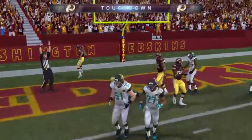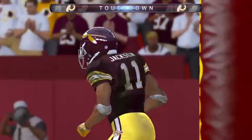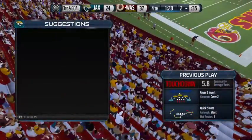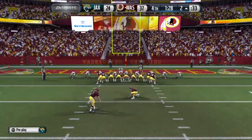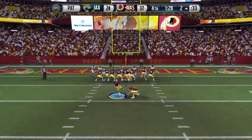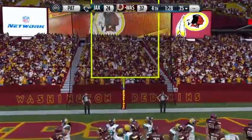Jim, with that touchdown this late in the game, that ices it. And if you could sing, I'd let you say it's turned out to life, but we know you can't sing. So the game is over. The Redskins getting set for the extra point. He made it.